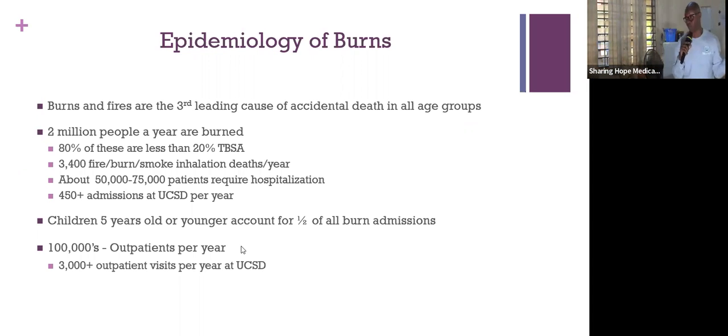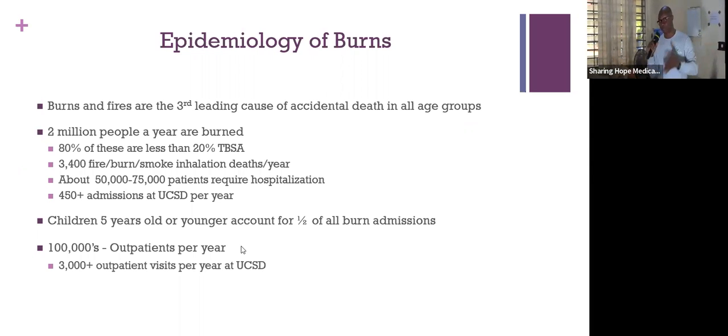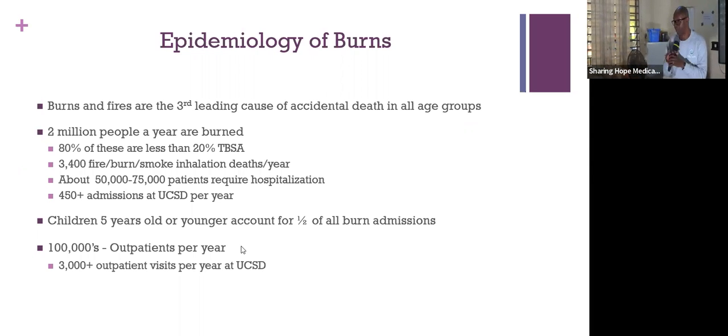Somebody can have a gunshot wound, like what we did yesterday, stop the bleed. You apply pressure, you put on a tourniquet, you stop that bleed. Burn is not like that. With a burn, everything basically drops on you. If you don't rush that patient to the hospital, that's the end of it.